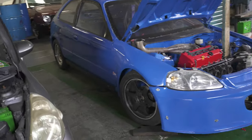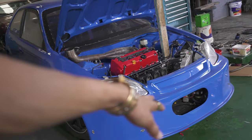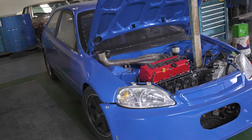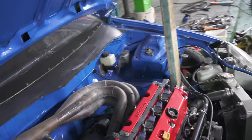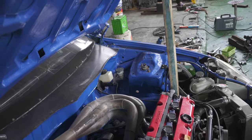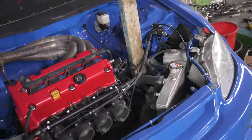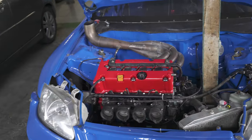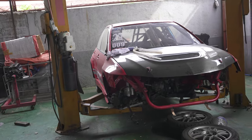Look at this guy. It looks like a full composite EK closed off, so they can... Ah, this looks NA actually. Looks like an S2000 motor if I'm not mistaken, and then it just dumps straight out on long tube headers, and that is insane. Cold air feeding straight from the intake probably. We have another Evo, looks like a 7, got some wide flares.